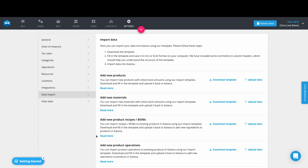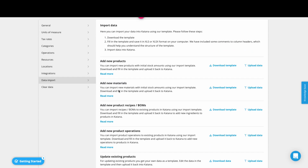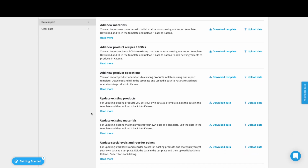The data import page is very handy. We offer the opportunity for you to add products and materials, recipes, and operations, all from dedicated templates when you're first uploading data into Katana. In addition, if you have existing products and materials in the system, you can download your existing data, update it as required, for example if you're changing SKUs or updating your pricing, and then upload it directly back into Katana's platform.